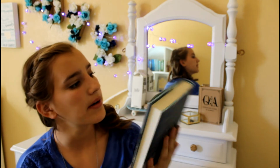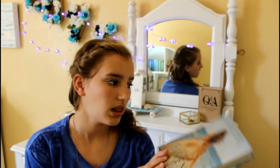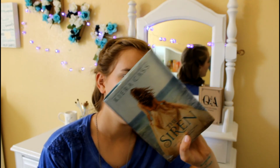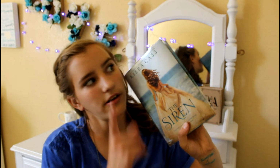The last and final favorite is this book called The Siren. I loved this book. It was so good. I finished it last week. If you haven't heard of Kiera Cass, you need to go read all of her books.